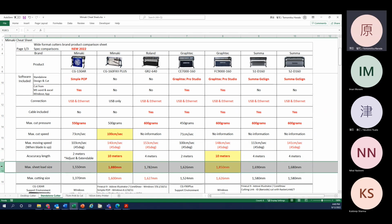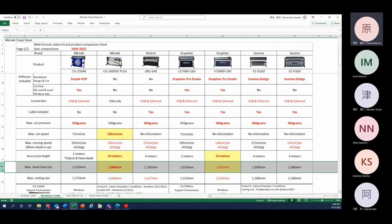All right, when people are investing in a standalone cutting plotter, it is important to have a wider maximum sheet load size, which is the size of the media able to be loaded, even if the cutting size is much less than that. How important is it? Because the people who invest in this product normally do vehicle wrapping. The people who do vehicle wrapping also expect to do paint protection film contour cutting in order to fit the vehicle for protecting the paint.